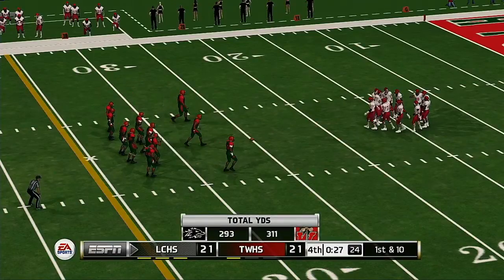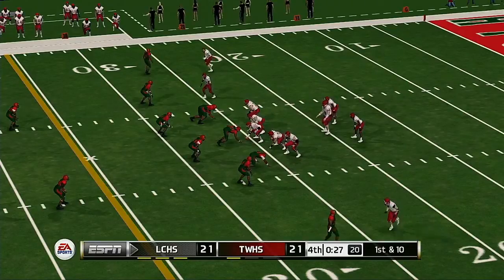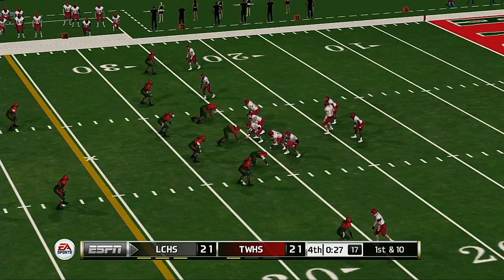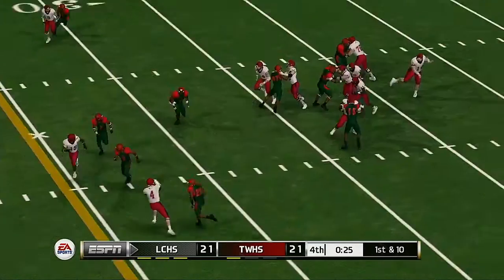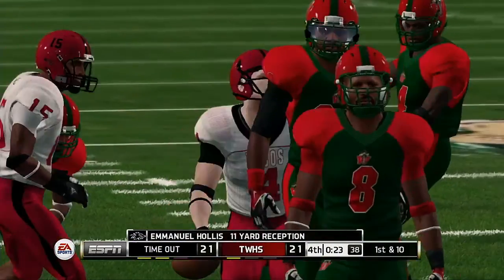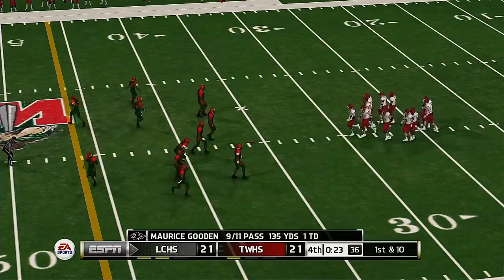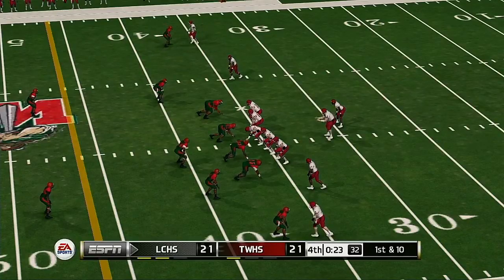Here we are late in the fourth quarter in a very important and a very tight football game. And who's going to come to the forefront? We'll see who's got the most leadership. Quick strike to the receiver. He's hit and taken down. The Lobos taking their first time out of the half. From their own 36-yard line, it's first down.